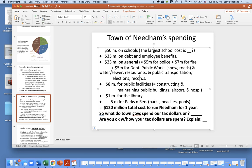About $8 million are spent on public facilities. So that's maintaining public buildings like the town hall, an airport if there's one in town, and the hospital. About $1 million is spent on the library, and $500,000 or half a million is spent on parks and recs. That's mowing DeFazio Field, and if the town has beaches, and the town pool. So again, if you add this up, you see it costs about $120 million total to run Needham for 1 year. So, what do town governments in the United States spend tax dollars on? And are you okay with how our tax dollars are spent by the local town government?